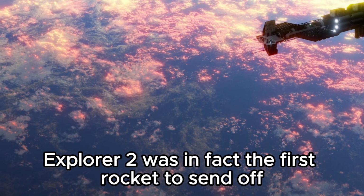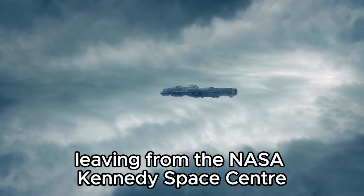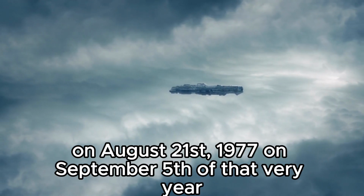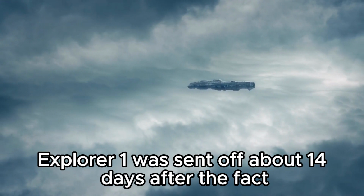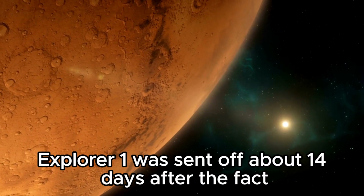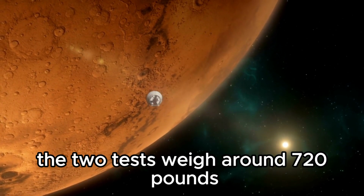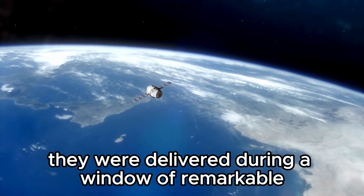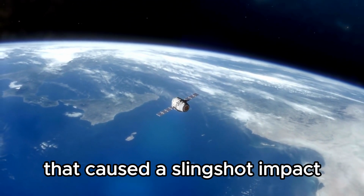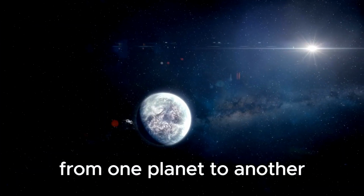Explorer 2 was, in fact, the first rocket to send off, leaving from the NASA Kennedy Space Center on August 21, 1977. On September 5th of that very year, Explorer 1 was sent off about 14 days after the fact. The two tests weigh around 720 pounds, comparable to a little vehicle. They were delivered during a window of remarkable outer planet arrangements that caused a slingshot impact to send off the space apparatus from one planet to another.